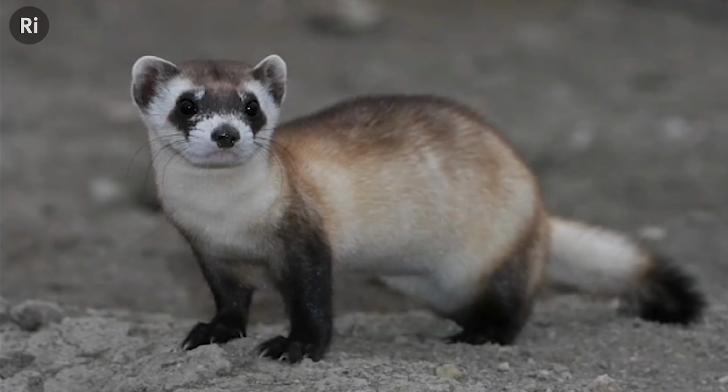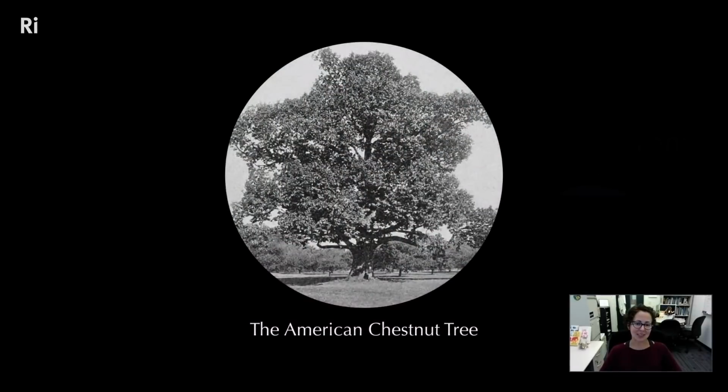Which brings me to my final example. Yes, the potential is clearly there, but there are no genetically engineered black-footed ferrets in the wild or in a captive breeding facility today. But there is one species that scientists have succeeded in engineering in a way that makes it resistant to a disease that's currently killing them. This is the only species that's genetically engineered to date that exists and has been engineered by people explicitly for the purposes of conservation. And this is the American chestnut tree.